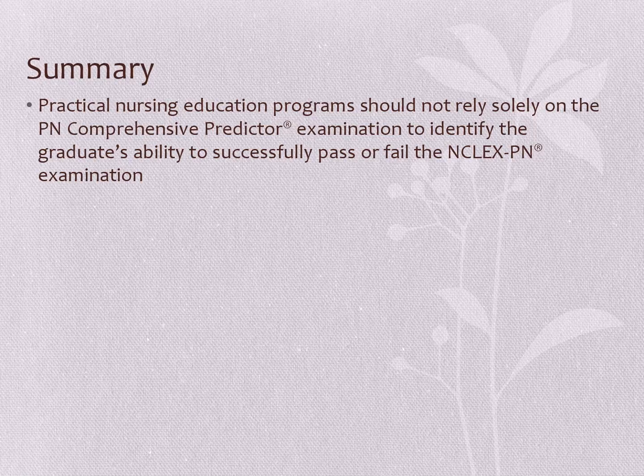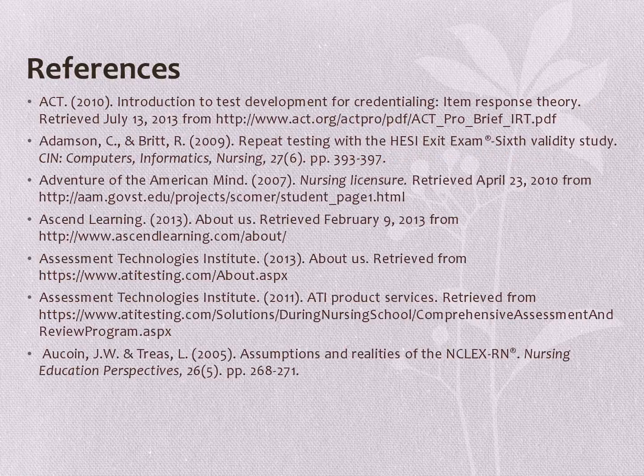In summary, practical nursing education programs should not rely solely on the PN Comprehensive Predictor examination to identify the graduate's ability to successfully pass or fail the NCLEX PN examination.